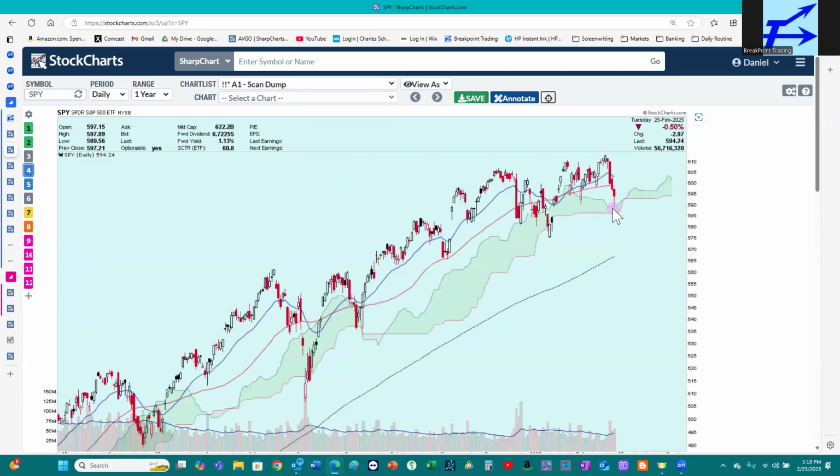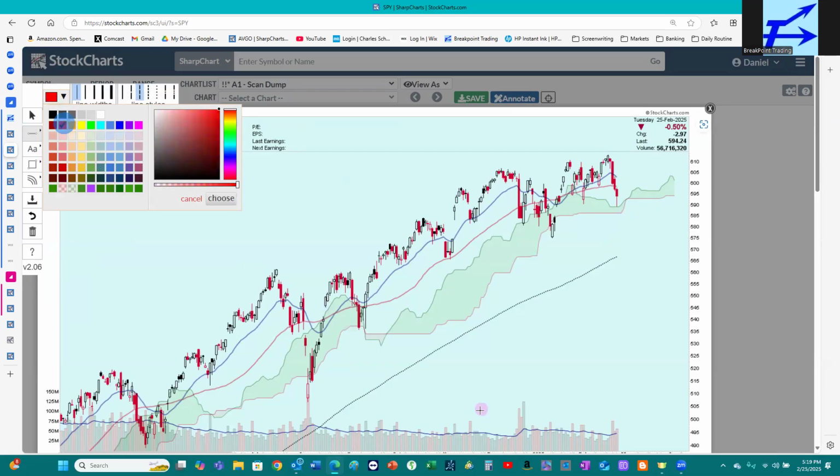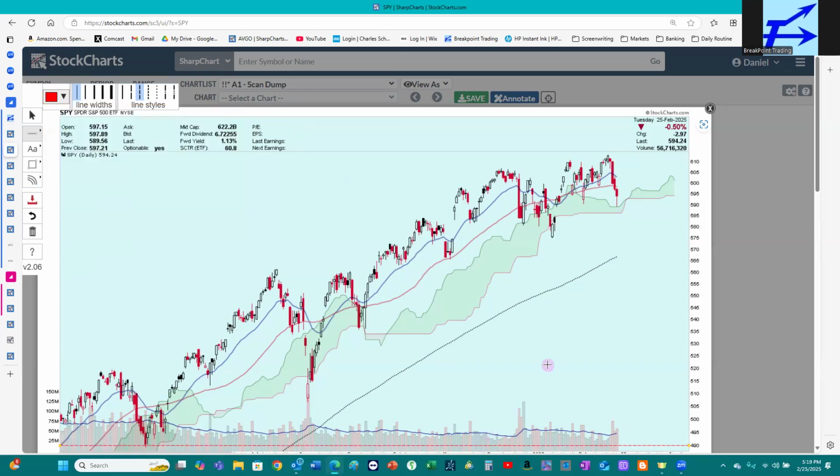Now, I don't know what that 20% means exactly because they didn't specify. But if we assume it's 20% from the high being 613, 20% from there would be 490. So that would be way down here. So let me draw some lines in here. Let's make this red and put it down here at 490. Okay, there's 490.